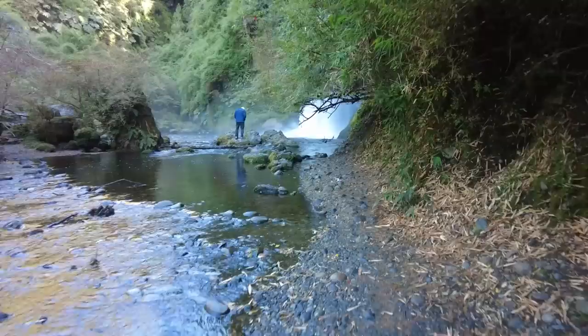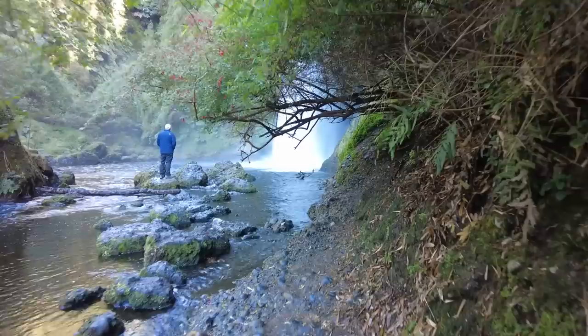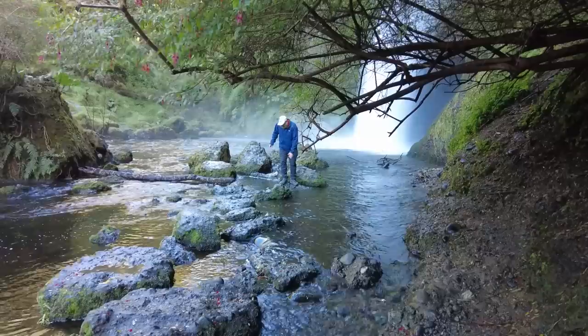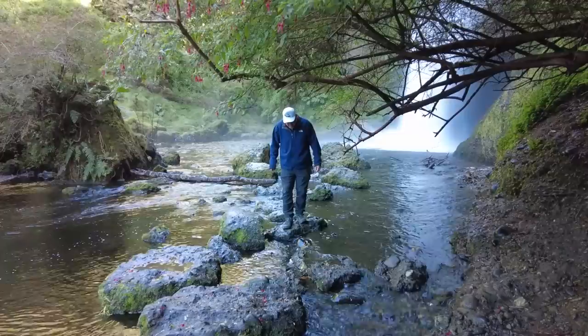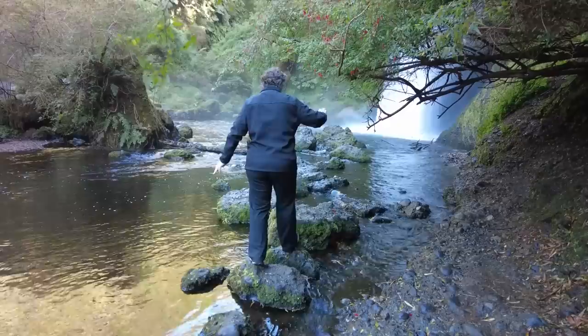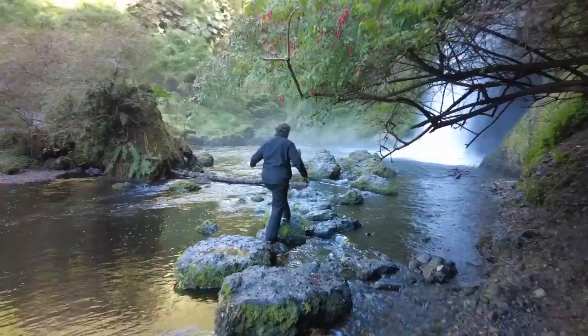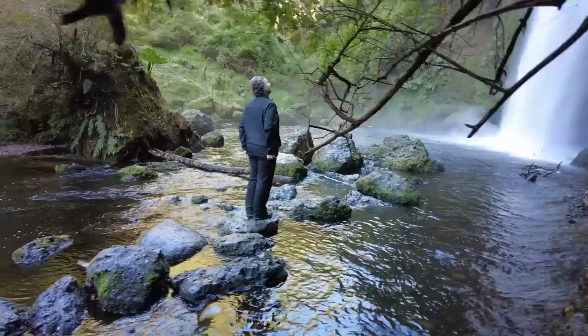Y'all can probably hear it, but the power coming from this waterfall definitely making a nice strong breeze, and it's cool and it's pretty. Look at Curt out there. What do you guys think? Should I give it a try? All right, I'm getting nervous. Be careful. That's far enough. Yeah, I'm thinking that.